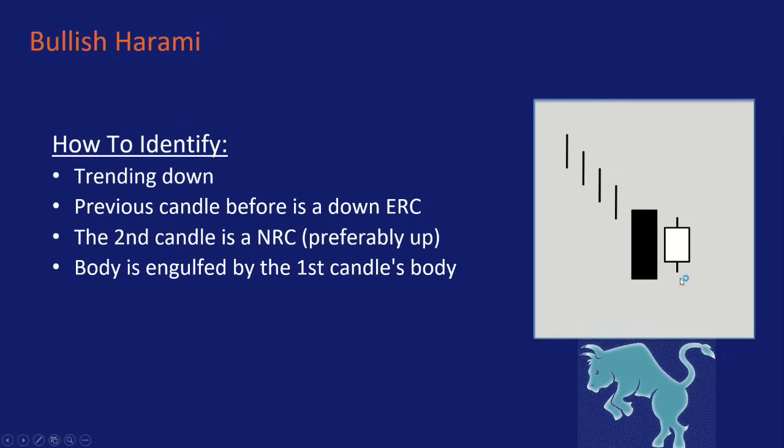So as you can see here on the screen, you've got this black candle, and this entire candle, including the tails, should fit within the real body of the previous candle. That is really the definition of a bullish Harami. So you've got the downtrend. The first candle is definitely a down, expanded range candle. The second candle, maybe a little narrower range one, preferably to the upside, and it is completely engulfed by the first day there. So we can make a little modifications.